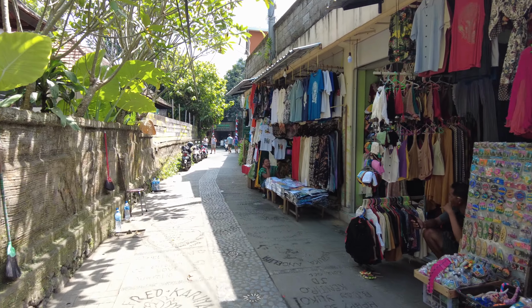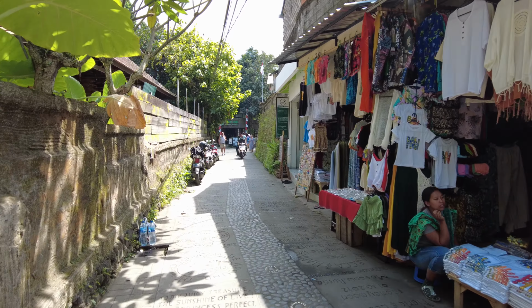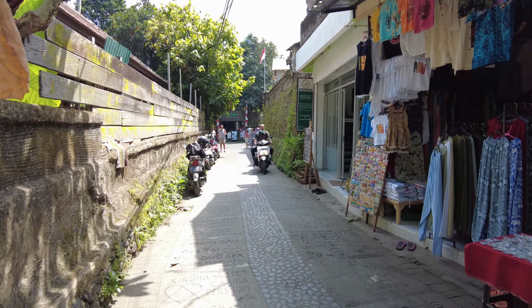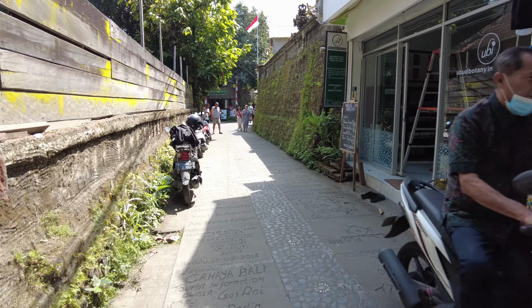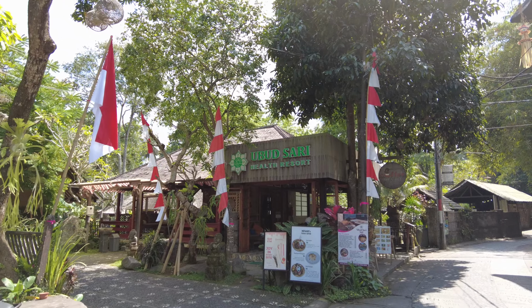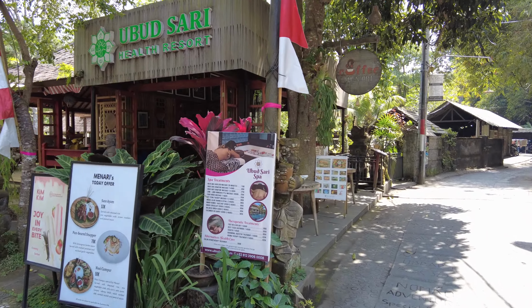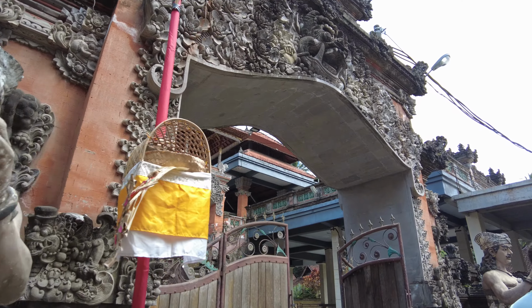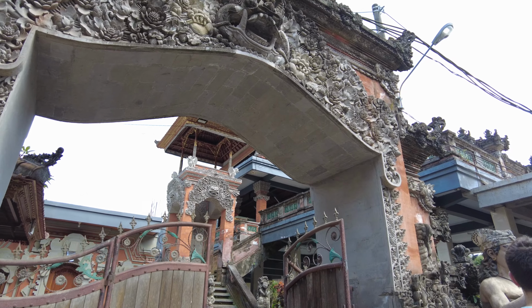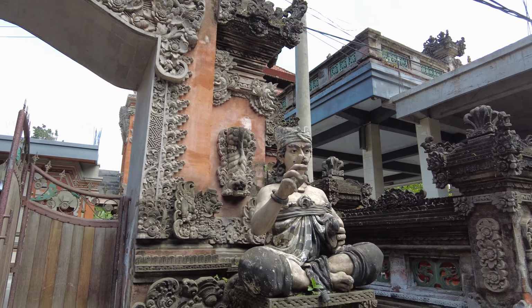The next place we went was to a place called Kajeng Rice Fields. It probably is a lesser known rice field, which is just out the centre of Ubud. You can actually walk there from Ubud Palace. Toni did drop us off into a car park nearby. After Ubud Sari Health Resort, just follow the road around. It goes around a corner and then there's like a small hill that you need to go up, and then once you get to the top of there, you'll get to the rice fields.